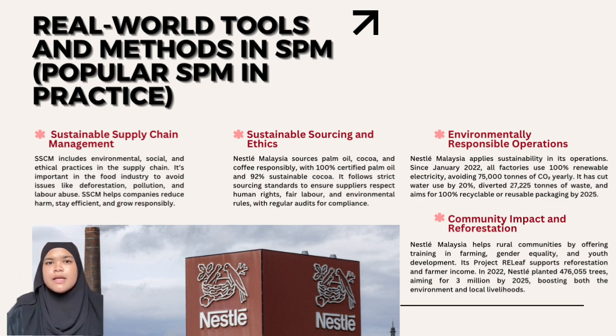Nestle's commitment to SSCM also includes how it runs its factories and protects the environment. Since 2022, all its factories in Malaysia use 100% renewable electricity, helping to avoid 75,000 tons of carbon emissions every year. It has also reduced water use by 20% per ton of product compared to 2015. Through a reforestation project called Project Relief, Nestle planted 476,000 trees in 2022 and aims to plant 3 million trees by 2025. The company also follows a zero waste to landfill policy and recycled over 27,000 tons of waste in 2022. It also plans to make all its packaging recyclable or reusable by 2025.